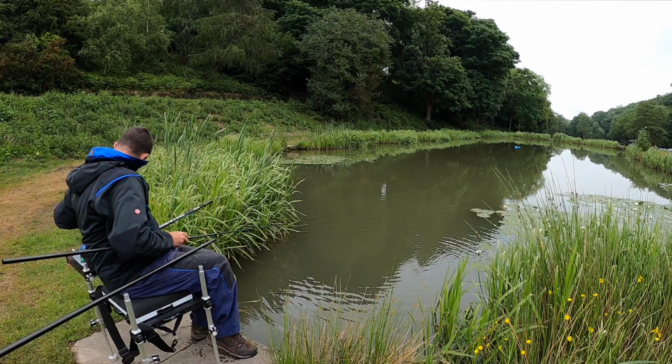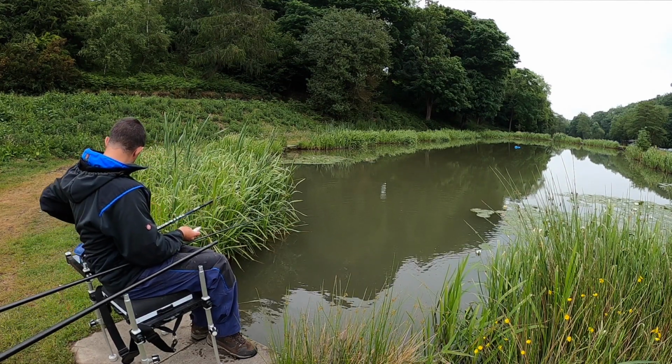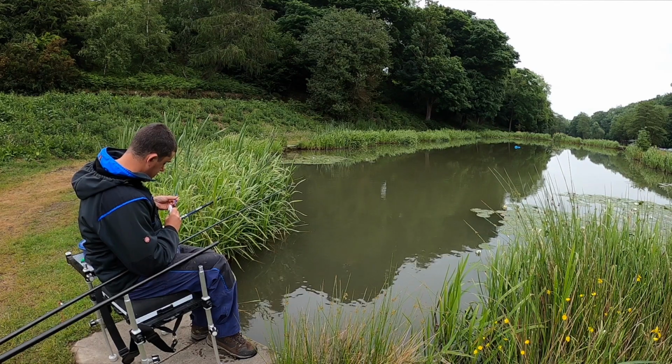That's quite a nice roach there. In fact, I might even need the disgorger for that one. So you obviously wanted to eat it. Where's the disgorger gone? Here it is. Straight down with it, that was.